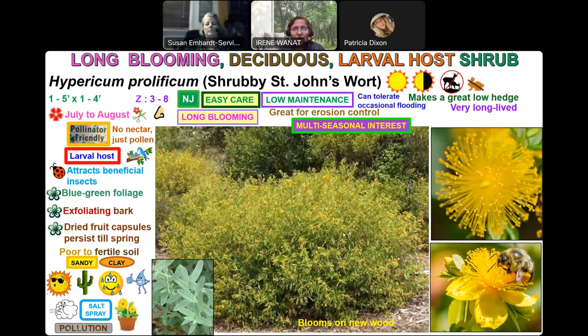This is a wonderful St. John's wort. It can grow anywhere from 1 to 5 feet, but it usually doesn't. It has a lot of blooms. Look at the blooms. It has a lot of stamens, a lot of pollen, and it attracts a lot of pollinators, and is also a larval host plant. And this is what the foliage looks like.